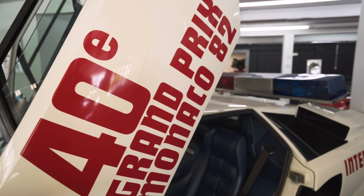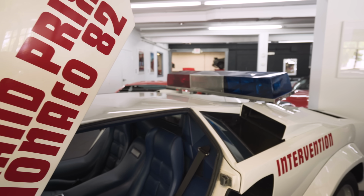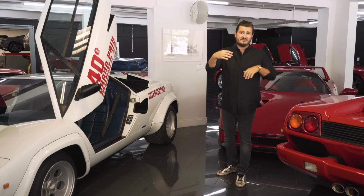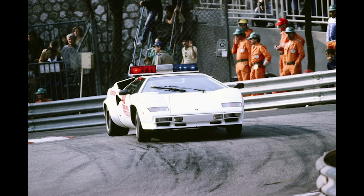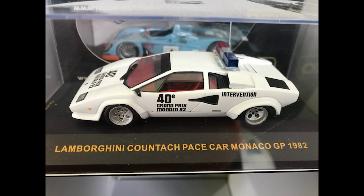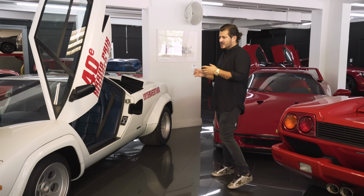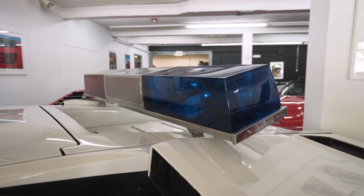One, it was both the Monaco Grand Prix pace car for 1981 and 1982. They were used for different parts of the event as intervention and different cars during the races. There's a ton of iconic photos of this car in period. I think Hot Wheels produced a little toy car that was inspired by this car. There's also toy models. So it's a piece of Lamborghini history. It's a piece of vintage Formula One history.